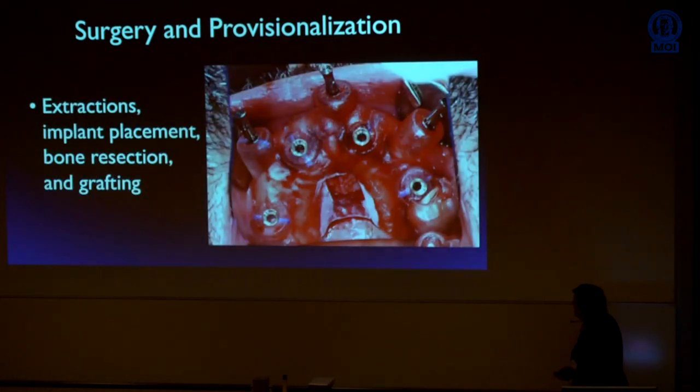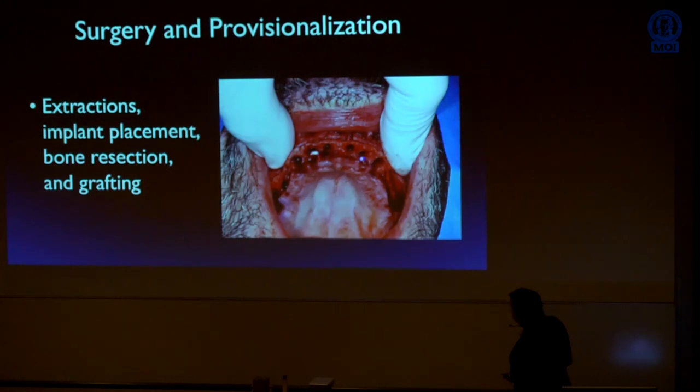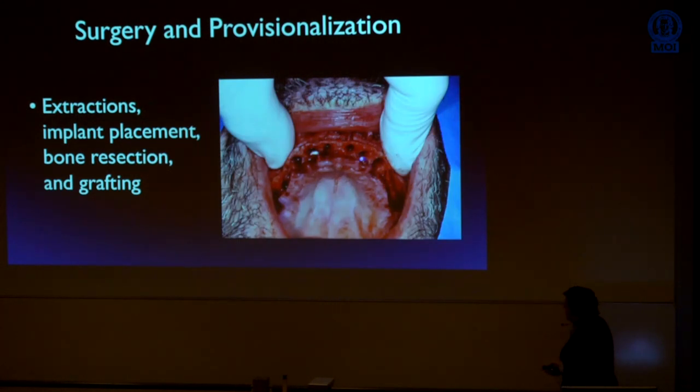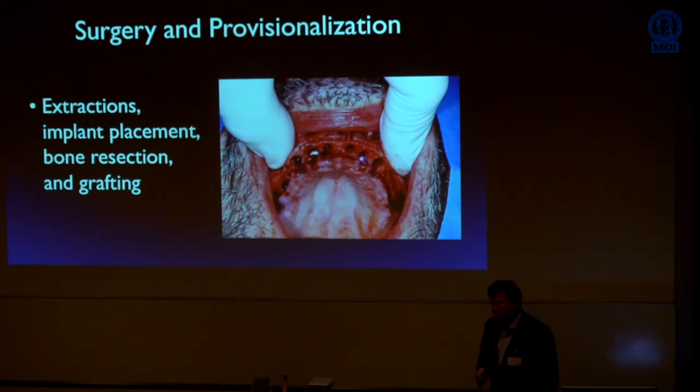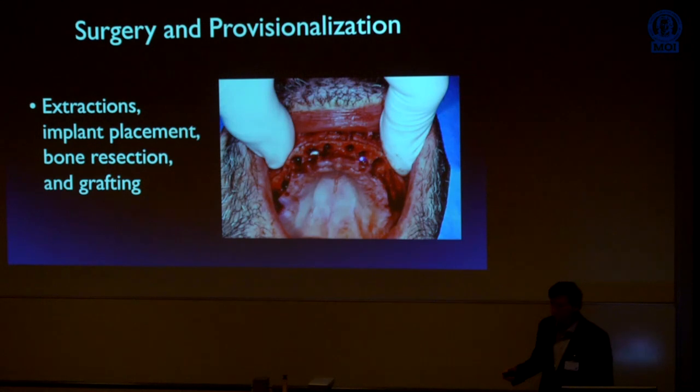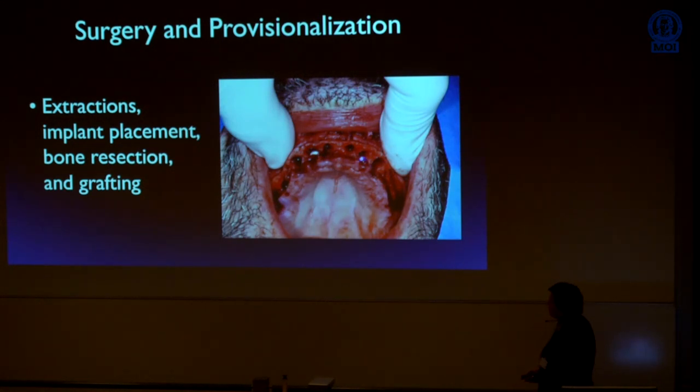This surgery is just a partly guided surgery. So teeth come out, implants are placed, bone is resected, and the case is grafted. I place the implants first before I do bone resection because that's all worked out in Implant Studio. Then very carefully, I level the bone. And for that, I use rongeurs, I use files, and I use burs judiciously.